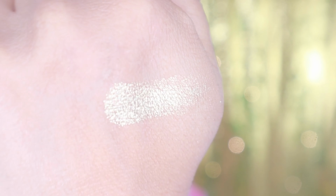And her foil shadows, you guys, when I tell you guys this foiled eyeshadow is so pretty. I just can't get enough of her formula, you guys.